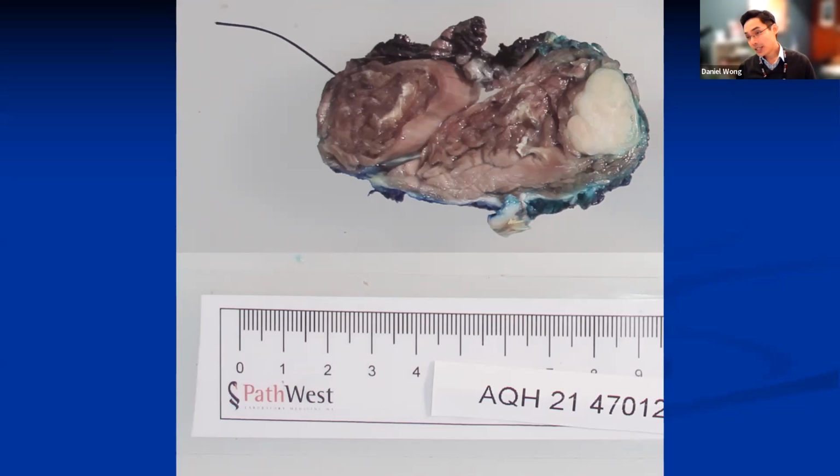And so you can see here the tumor is within skeletal muscle. It's very small and well circumscribed, and it's lobulated. And it also has a homogeneous pale white fibrous appearance. There's no necrosis, no hemorrhage or cystic change. And the surgeon tells me that this was very easily separated from the tibial cortex.